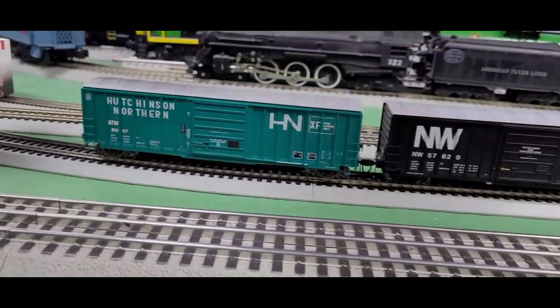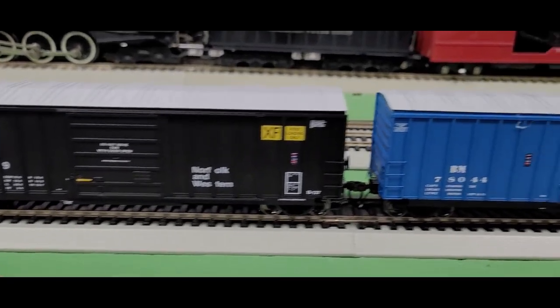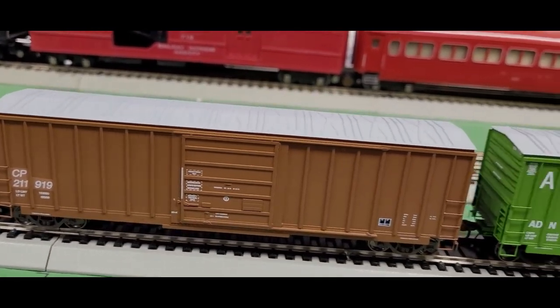Anyway, these are these 50-foot boxcars. And these are cool looking cars here. I have a whole bunch of different paint schemes here. I particularly like that B&M. I think that is an awesome look for that car there. I mean, these are just awesome looking boxcars here.